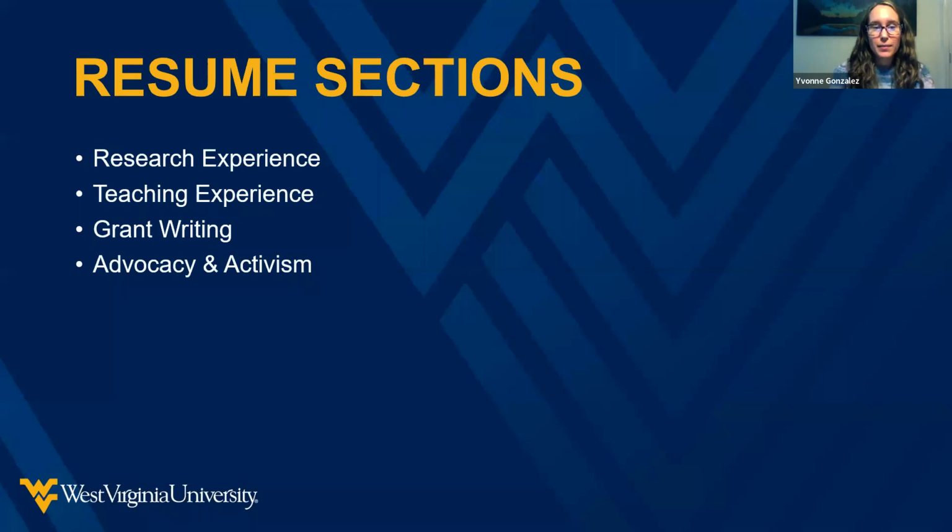So additional resume sections that we can consider, and these are just a few. There are many more out there that I think are very plausible for social workers, but these are just some of the ones that come to mind. Adding a research section, teaching experience, grant writing, advocacy, and activism are some of the ones that we may want to consider depending on what your goal is. So don't discount these. These are a few others that we can add in there. It just really depends on what your goal is.